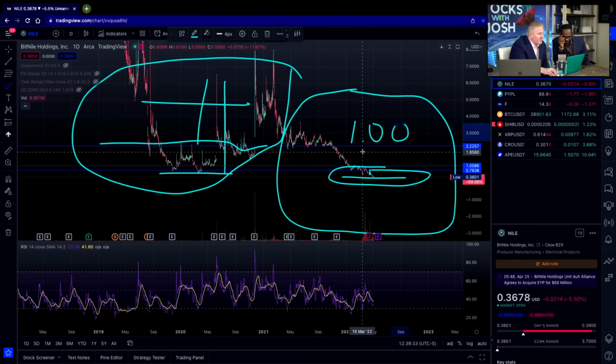And if we broke above $1 and reestablished it as a support line, then the next range would be between $1 and $2.20. So keep in mind, we trade ranges. You've got to let go of the past. If you lost a bunch of money on it, you might find yourself in the range where it's actually a great buy, but now you're just staring at this money that you've lost.